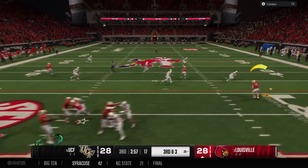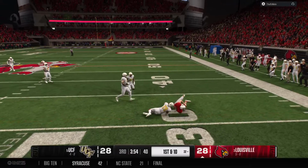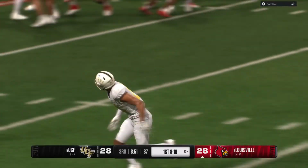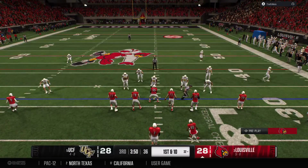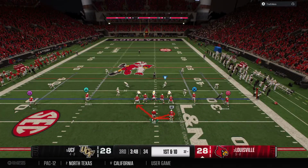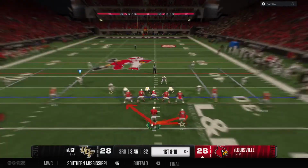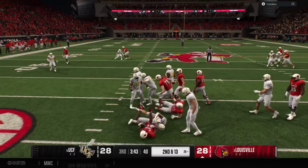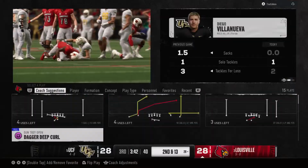Looking to pick up the first down through the air. Finds that big tight end for a short pass. The Cardinals pick up first down yardage to keep the drive going. A new set of downs after that completion. Keep it on the ground. There's the handoff. Goes backwards, losing 3 yards there.